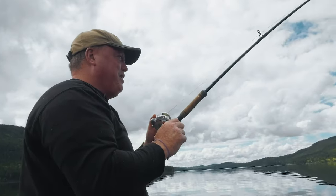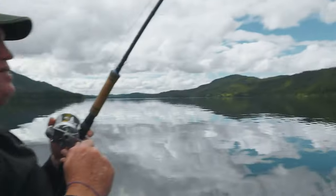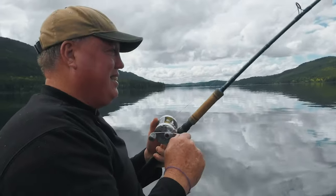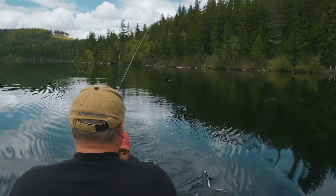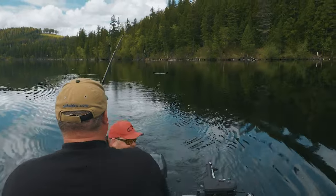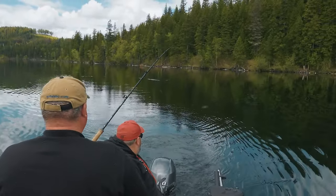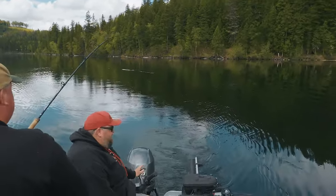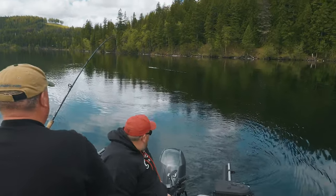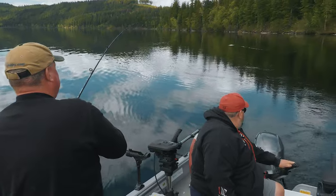Oh yeah, he's pulling good. See him back there? Maybe we should slow her down a little. It's always better than trolling him along a bit. We want to make sure we get that hook set though. Oh yeah, we've got the hook set now. We're not messing around anymore.